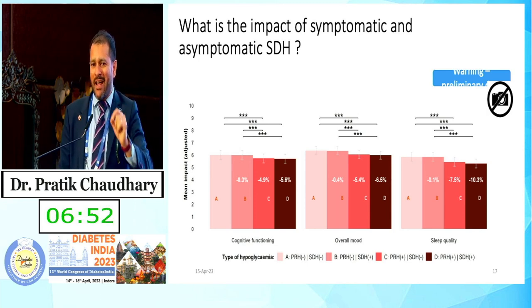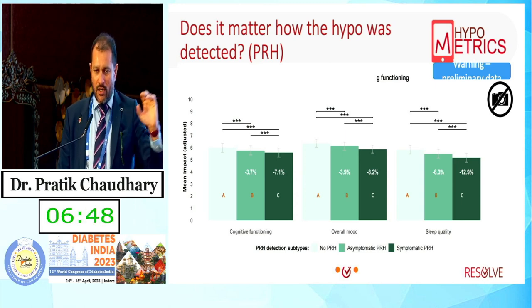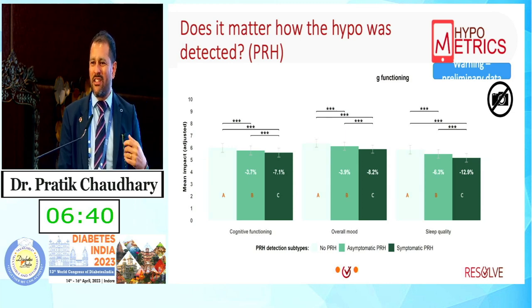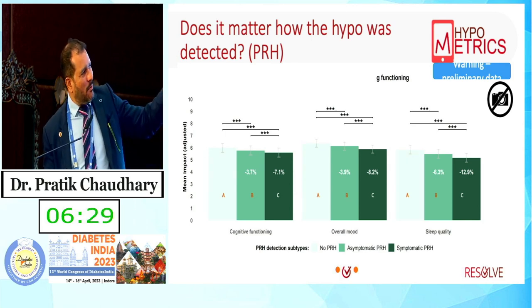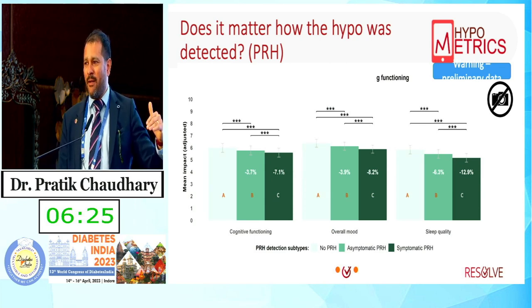Now, it doesn't matter how the hypo was detected. So in this column, A is, again, their scores in those questions when they don't have a hypo. B is if they have a sensor reading, they just do a blood check and they find out, oh, I'm low, without symptoms. And C is when they feel symptoms and then they say they've got hypoglycemia. And you can see it's probably a little bit worse if you have symptoms, but even the asymptomatic hypos have a negative impact.